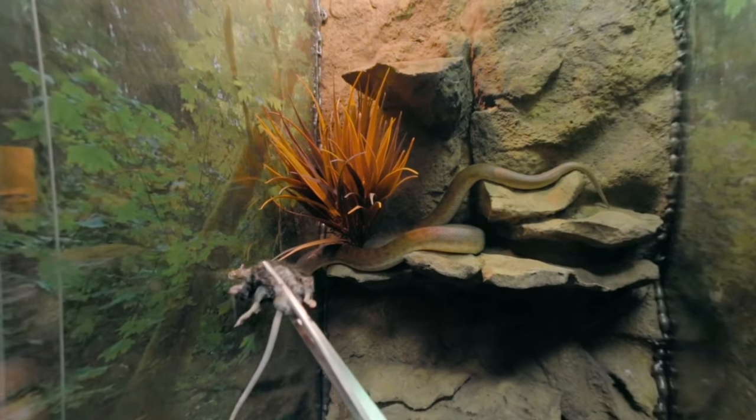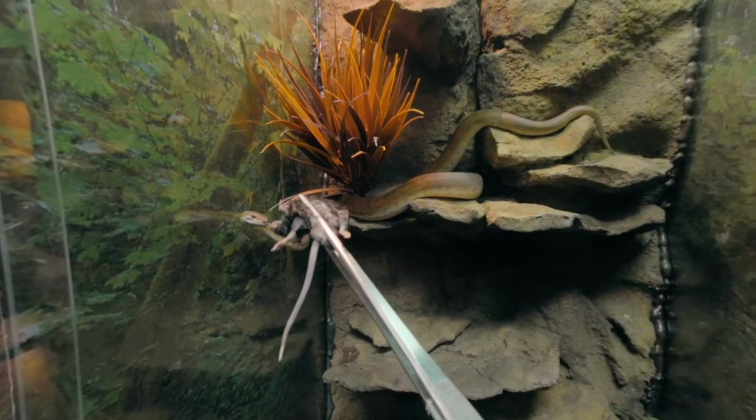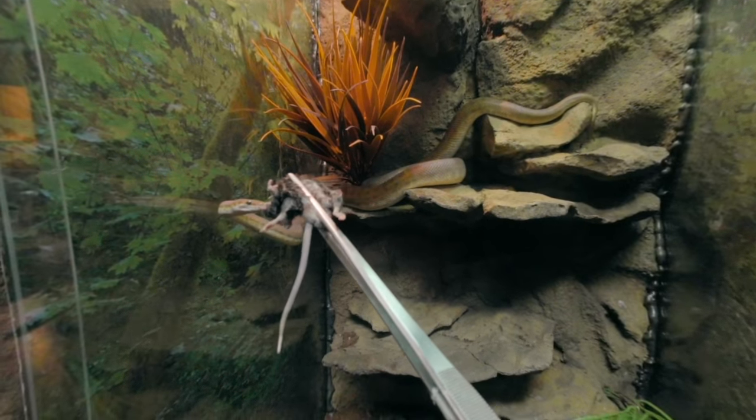Here you go, bud. Ready? Oh, look at it, it's ready. See that fast tongue flick? That usually means that they want to eat for sure. Come on, little buddy, come on.